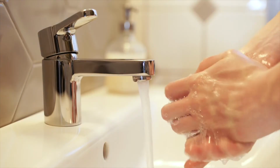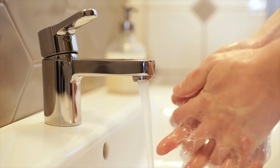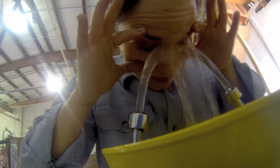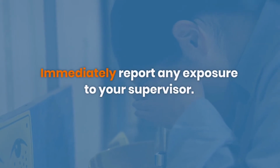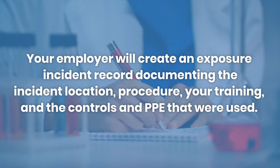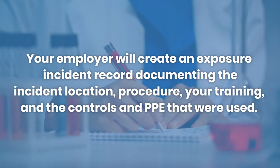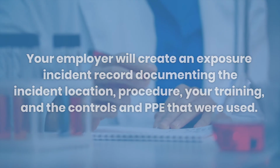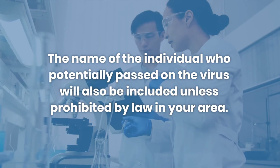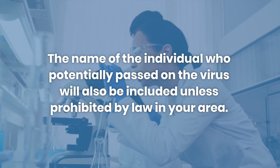If you're potentially exposed to a bloodborne pathogen, wash your hands and other affected skin with soap and water immediately. Flush your eyes, nose, or mouth with water if they were splashed or cut. Immediately report any exposure to your supervisor. Your employer will create an exposure incident record documenting the incident location, procedure, your training, and the controls and PPE that were used. The name of the individual who potentially passed on the virus will also be included unless prohibited by law in your area.